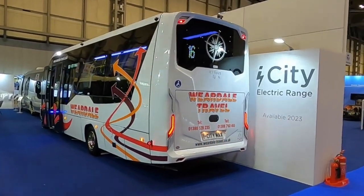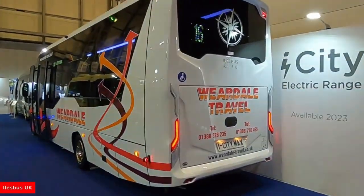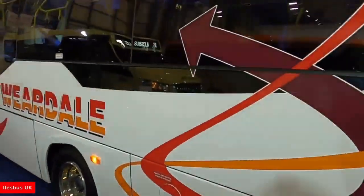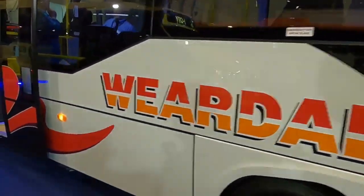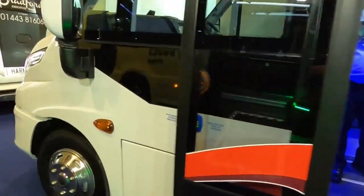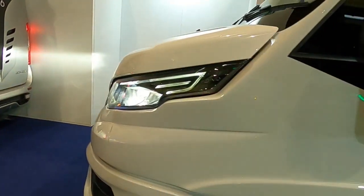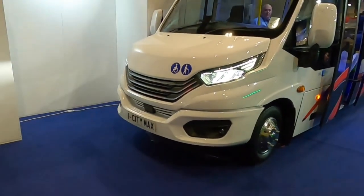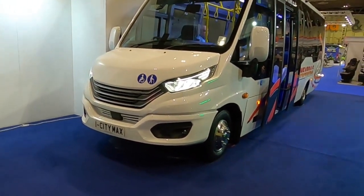On the Islesbus stand, we have an iCity Max for Weardale Travel. Low floor vehicle. One is based on an Iveco Daily. Full PSVR specification.